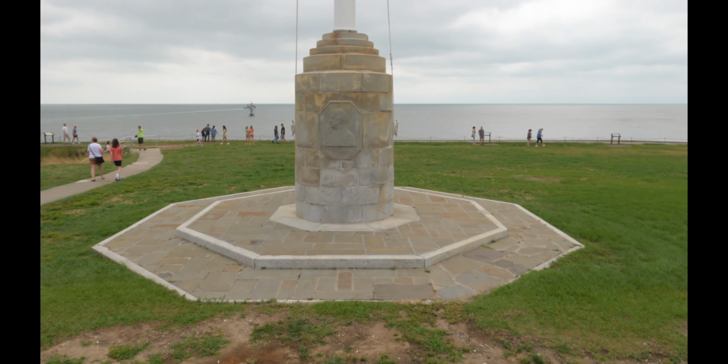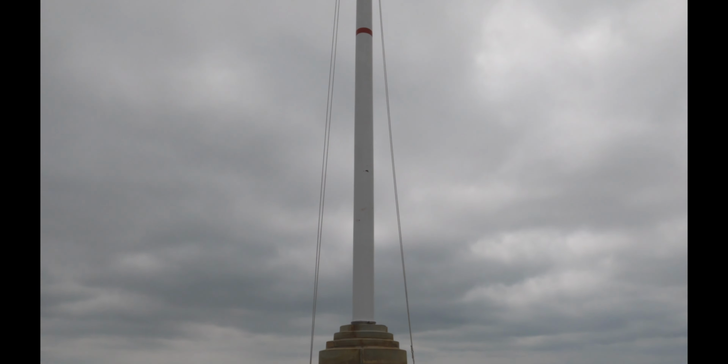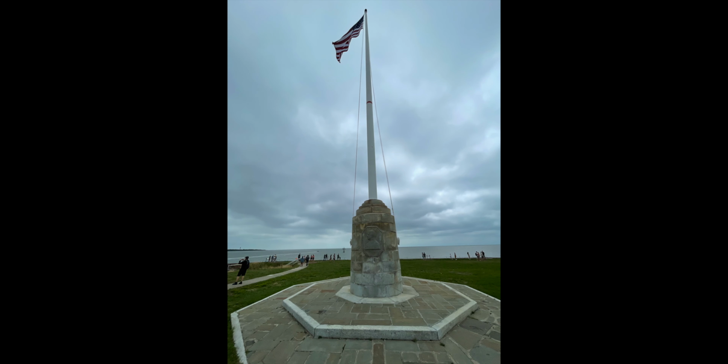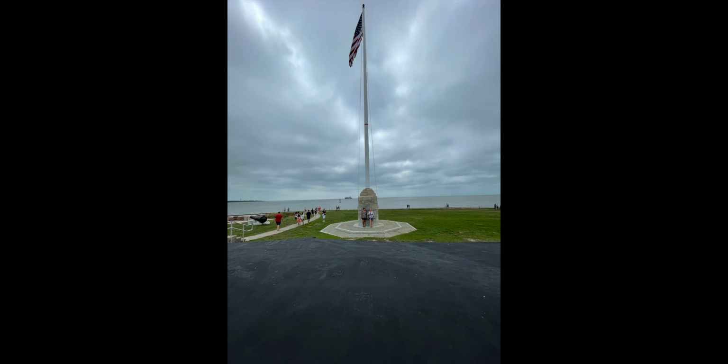Okay, like I told you a couple of times before, here's the flag that you saw in the middle of the fort. And the red line right up there, that's where the original height of the fort was. So you can imagine back in the day how high these walls actually were.